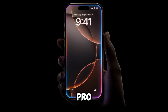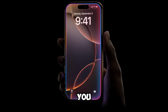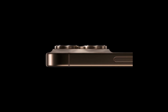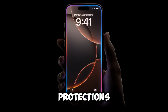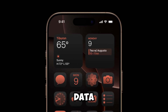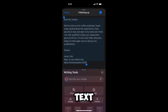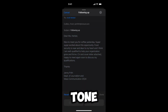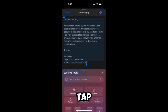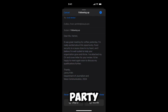iPhone 16 Pro is built for Apple Intelligence, the personal intelligence system that helps you write, express yourself, and get things done effortlessly. With groundbreaking privacy protections, it gives you peace of mind that no one else can access your data, not even Apple. Writing tools can proofread your text and rewrite different versions until the tone and wording are just right, and summarize selected text with a tap. They are available nearly everywhere you write, including third-party apps.